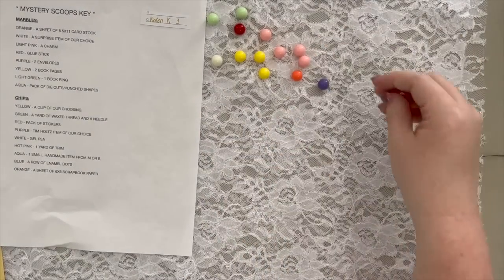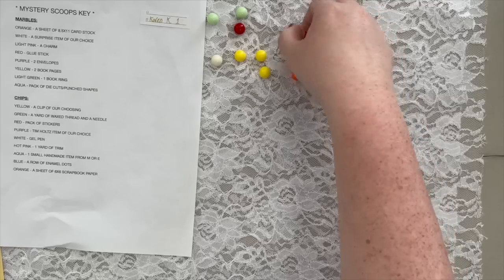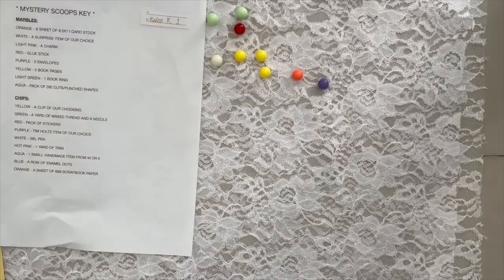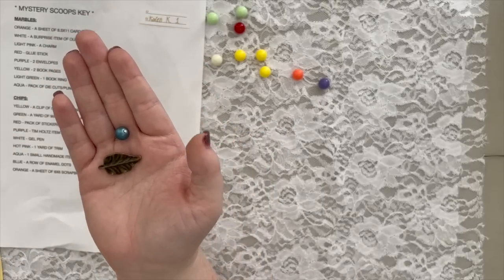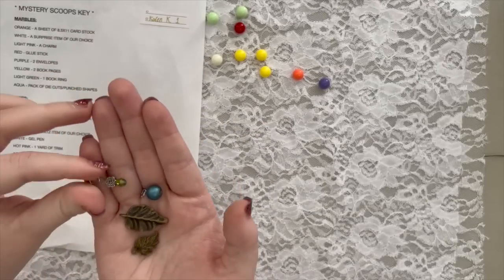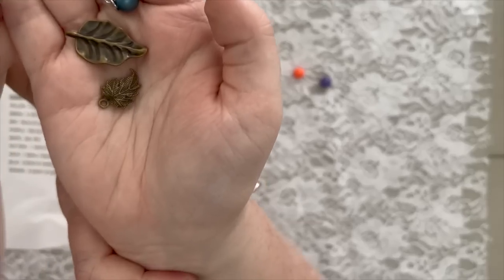Now you go on to your marbles. Lots and lots of marbles. So let's start with this one. You got 4 light pink marbles. That means you got 4 charms. So you got this little pearl, a leaf, another leaf, and you got this really cute, look, it's beautiful. Really small, but like a flower with a charm on it.